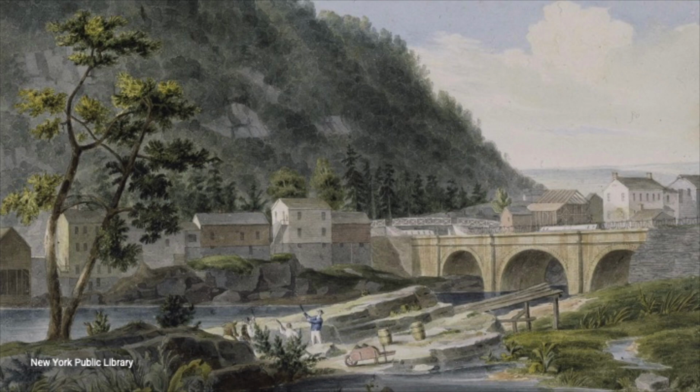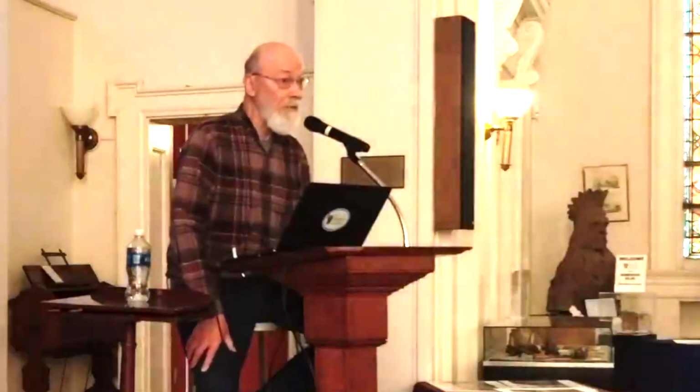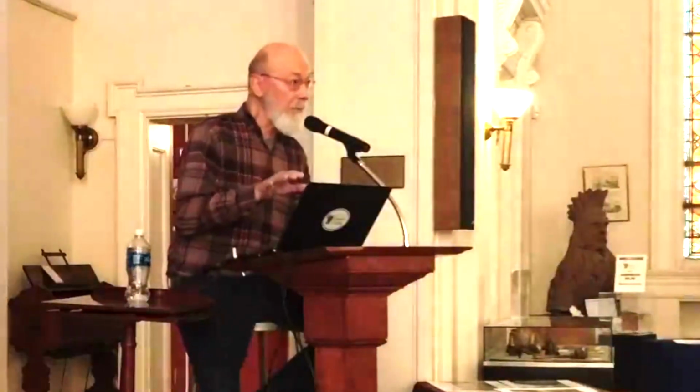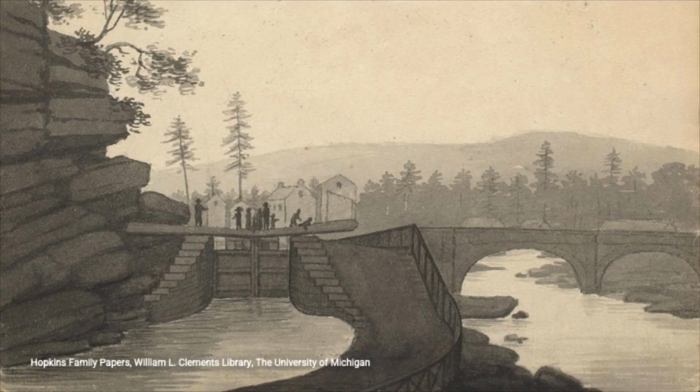We also have personal drawings and sketches made by people who traveled on the canal. And these are still coming to light, and probably there are more to be found in trunks and attics and places like that. I believe this set came to light in the 1980s. It's made by a man named John Hopkins. And he traveled on the Erie Canal literally days after it opened in 1825. It was the first week of November of 1825.